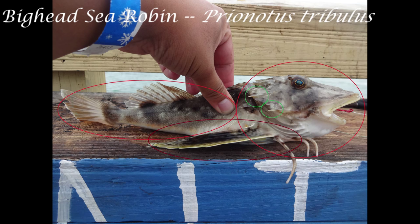Not to mention that in Florida, if you really catch a sea robin, according to many different books on fishing, it is going to be the big head sea robin, okay? There are many species out there, but according to the books, the most likely sea robin to get pulled on hook and line is the big head sea robin. Alright, so we have identified pretty much all the fishes in this video.